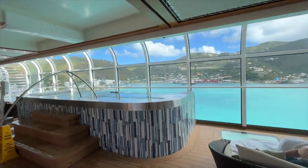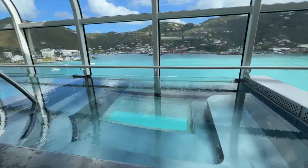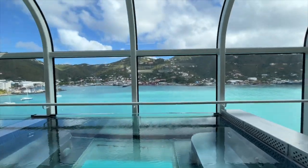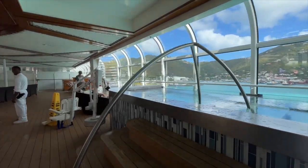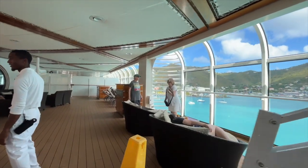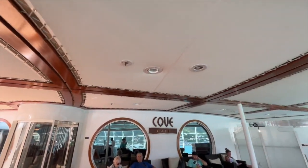And one of the signatures here is these beautiful hot tubs that actually are glass bottoms, so you can see what's going on underneath. Plus they have just gorgeous views of the ocean or whatever port you happen to be in.